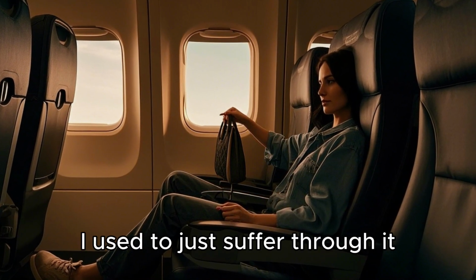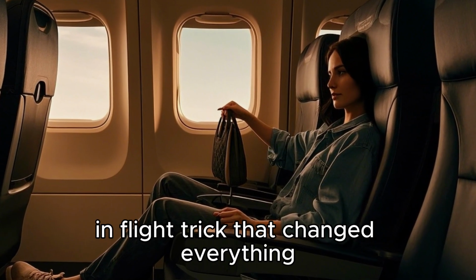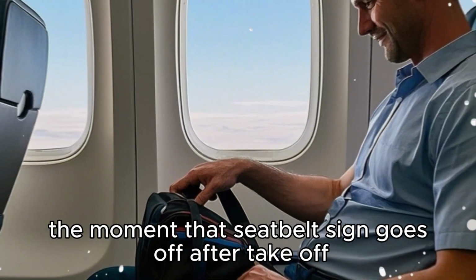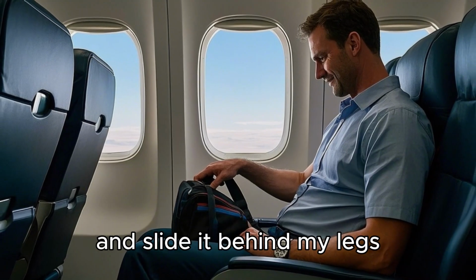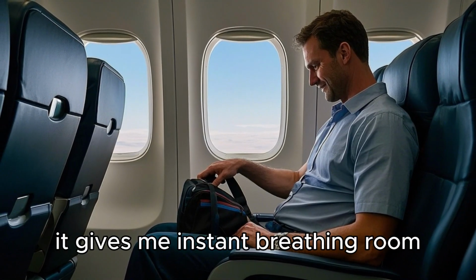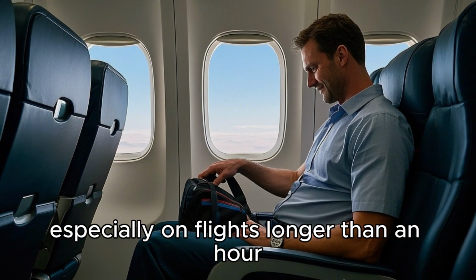I used to just suffer through it, until I discovered a simple, in-flight trick that changed everything. The moment that seatbelt sign goes off after takeoff, I reach down, gently pull my personal item back, and slide it behind my legs, tucked under my own seat. It gives me instant breathing room and makes a big difference, especially on flights longer than an hour.